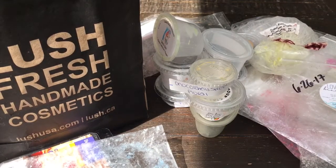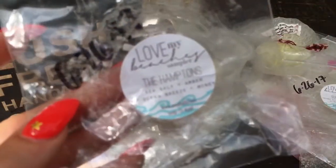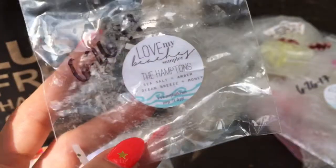What I just showed you is an area that's a little more contained, so things tend to do better in there. Oh, I love this one. The Hamptons. The only thing was, I wish it didn't have the ocean breeze. If it was just sea salt and amber, it would have been golden.